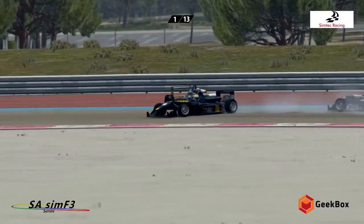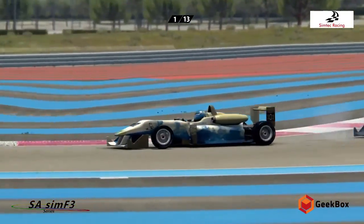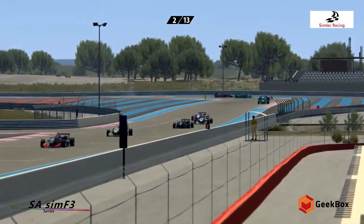Well, they come together. Around they go. James does a 180. Holden Jones manages to keep it pointing in the right direction. Through goes Mark Henbury and Clifford Needell. Henbury up into second. And down to third.